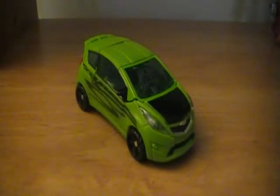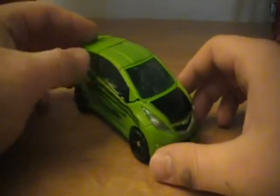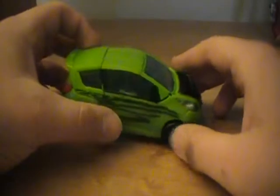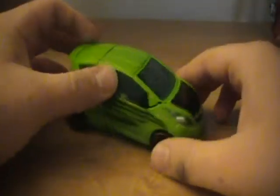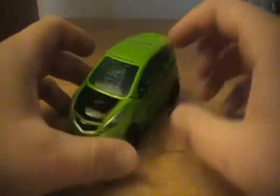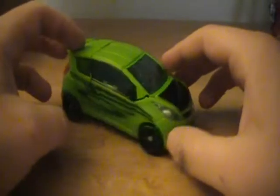We got Jake's Reviews coming at you with a review for Transformers Revenge of the Fallen Deluxe Class Skids, also known as Herp, which is his nickname, affectionately called by the fandom. He's an Autobot. His alt mode is a Chevy Beat. Apparently there's some rename confusion where that actual car is going into production under the name Spark, but I'm sure Skids doesn't mind either way.